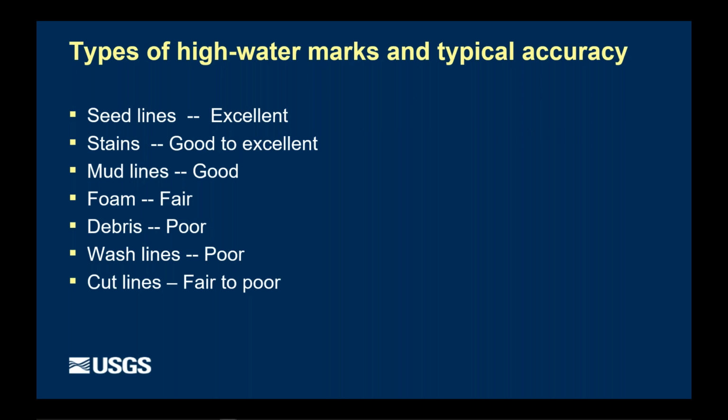Stains are good to excellent. One could argue whether or not there's any bleeding going on, et cetera. How crisp is the line? How still was the water in the location where the stain was left? Mud lines generally good. Foam is fair. Again, it depends on how crisp, but a lot of times there's a fairly fat band of foam that is left in those cases. And in terms of the vertical accuracy, it's kind of iffy there, a little speculative there.